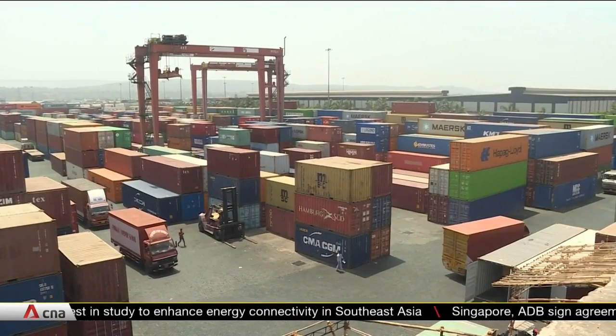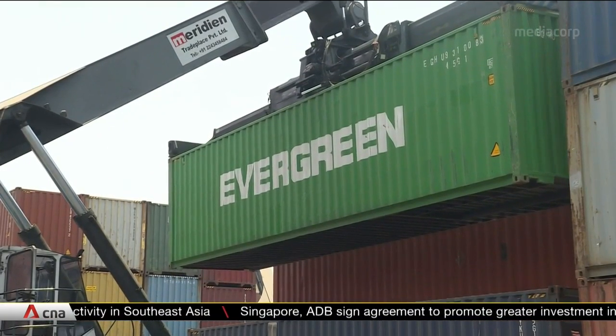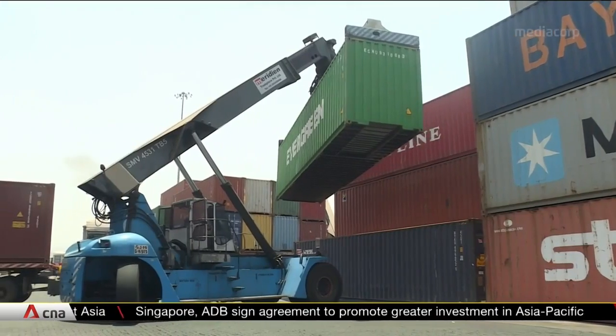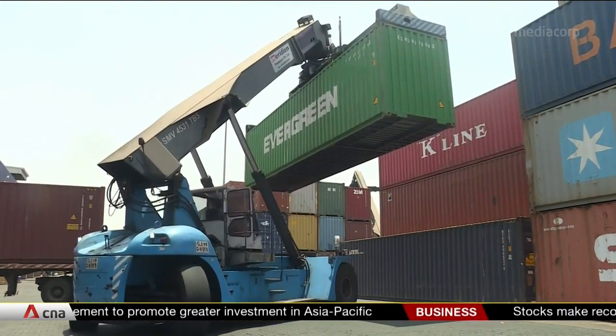The rupee's weakness is also exacerbated by the country's widening trade deficit, due to factors including high crude oil prices amid Russia's invasion of Ukraine. This trade imbalance leads to more demand for dollars over rupees. With imports to India projected to continue rising at a higher rate than its exports, analysts widely expect the Indian rupee to depreciate further, past the psychological mark of 80 rupees against the dollar.